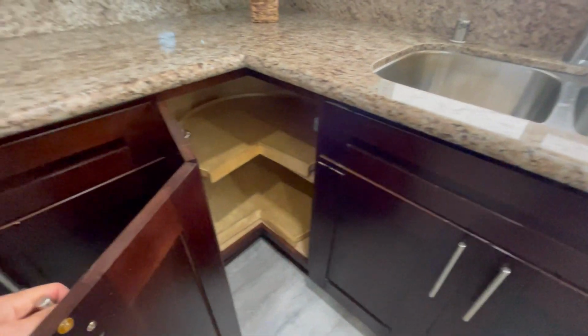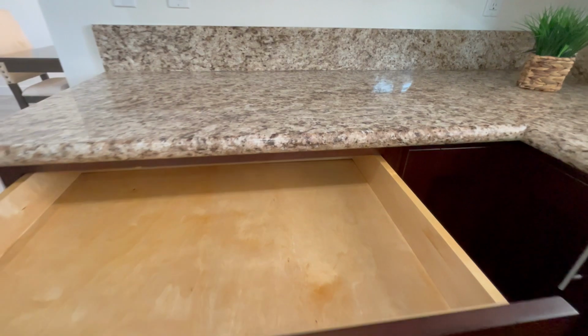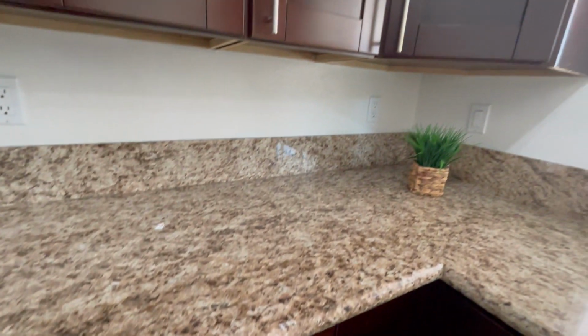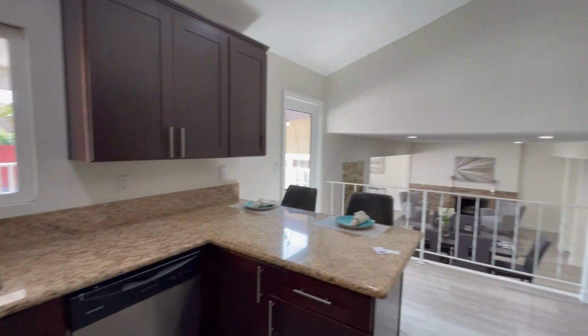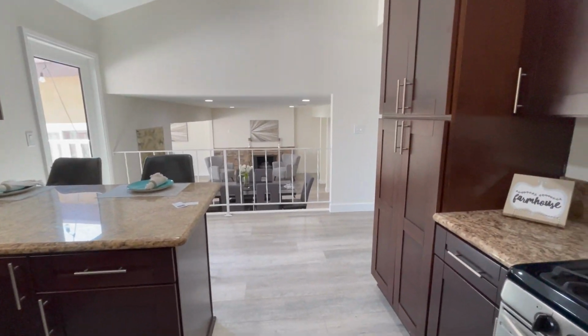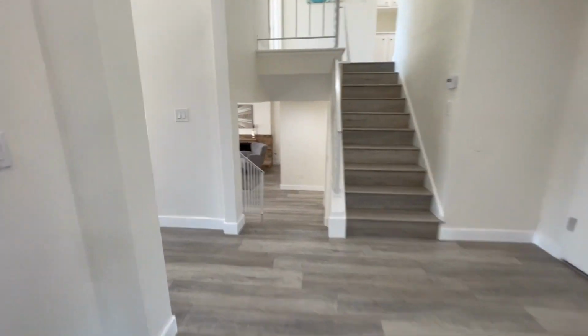The cabinets have little built-ins in there. They're not brand new cabinets, but they have a lot of those new cabinet features, including the soft closing mechanisms and, like I said, some of the built-ins, and lots of space. So here is one dining room. There's another dining area down there, which I'll show you right now. So let's go ahead and go down there.